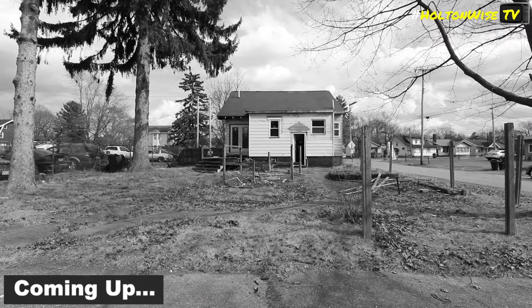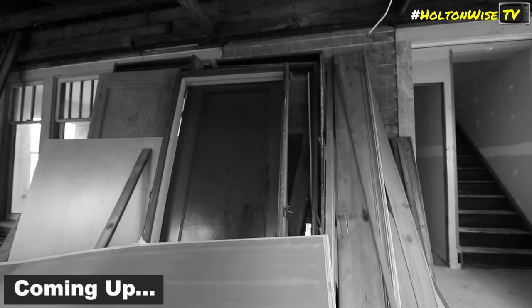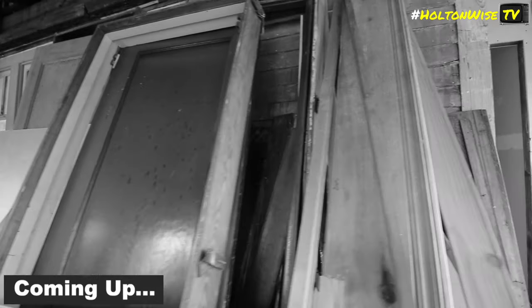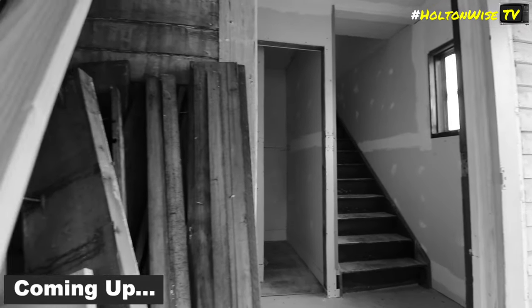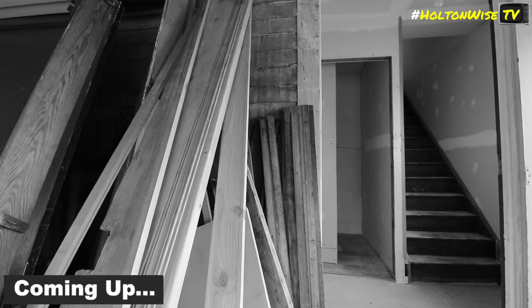2601 Harrisburg. Got here, doors kicked open. That's cool. Got the drywall up. It looks like he's in the mudding phase, right? You see a little bit of electrical and stuff has been ran. But other than that, it's up to you guys to pick up where he left off, right?